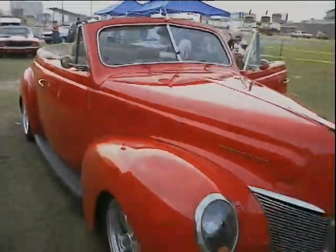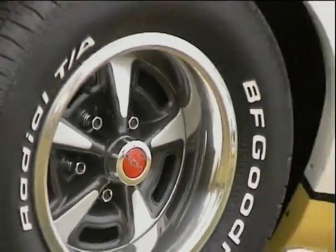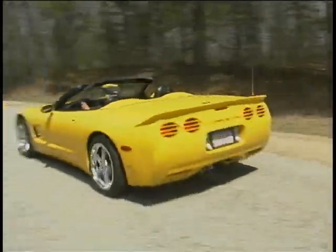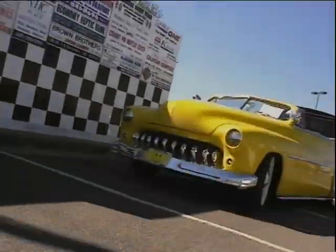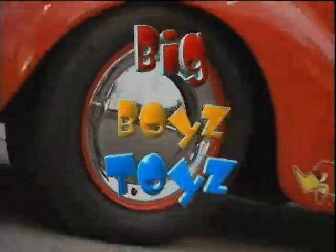Ladies and gentlemen, it's time once again for Big Boyz Toys. Tonight, your host Barry Miller will bring you the sleekest, trimmest automobiles from around the area that have been beautifully restored. If you love streamlined, full-force race cams, then this show is for you. So sit back, but don't get too relaxed. This is Big Boyz Toys.